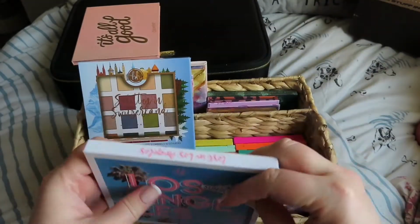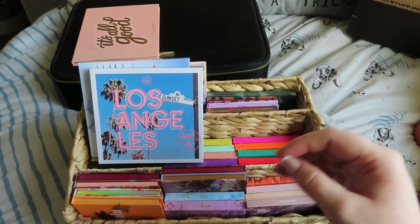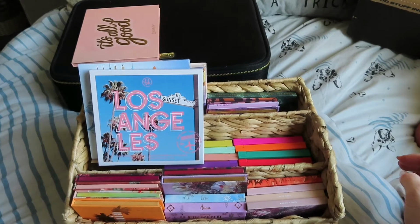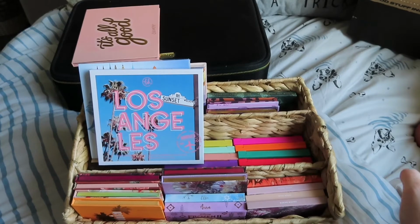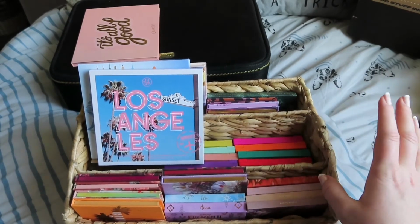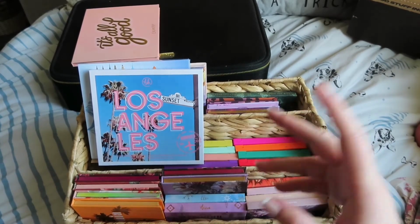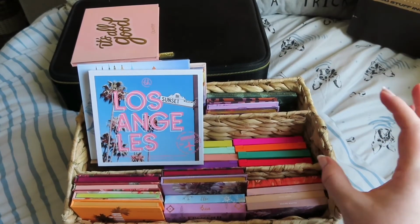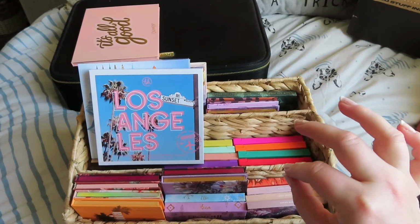I have been beyond impressed with BH Cosmetics. It's a brand for me to watch, because it's kind of replaced my love for Colourpop Cosmetics in a little way, because they're a lot more accessible here in the UK because they're sold on Beauty Bay, and the price point of them is amazing, and I really think their colour stories are so fun.